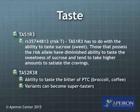Another gene set that we look at has to do with taste, and two of these are really big deals. The TAS1R3, it really has to do with how we perceive the sweet taste. Is it strong? Is it weak? So if you have the risk allele, you have a diminished ability to taste the sweetness of sucrose, and therefore you tend to take higher amounts of it to satiate any sweet cravings that you might have because you just don't get that full sweet taste with it. And then there's the TAS2R38.